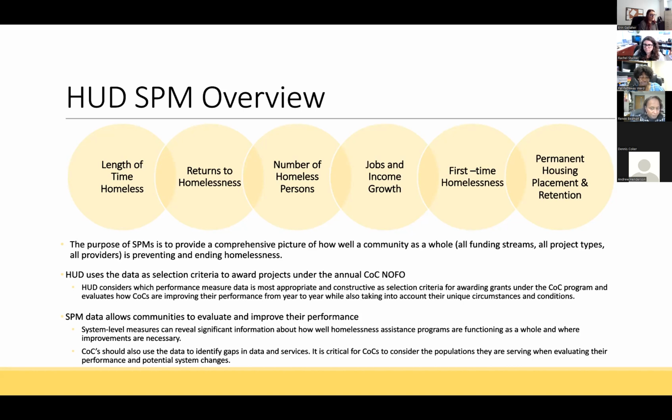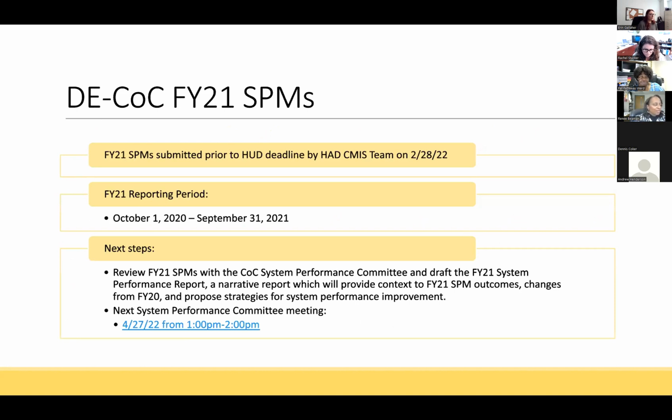HUD uses system performance data as another factor in the COC funding competition, and the system performance measures allow communities to evaluate and improve upon their community performance. For the fiscal year 21 system performance measures, they were submitted on time, prior to the deadline, by the CMIS team in late February, early March. The reporting period was October 1st, 2020 to September 31st, 2021. So it is a significant chunk of COVID times.